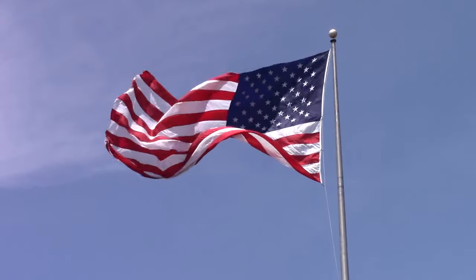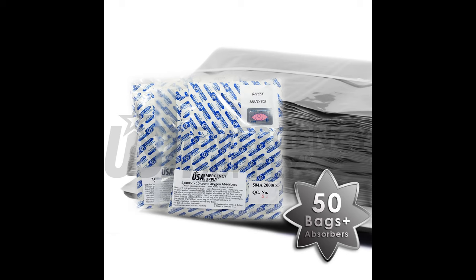All right, first off, Mylar bags. You want to make sure that you go out and buy yourself Mylar bags. Go on Amazon and order them. You can get them with the oxygen absorbers all included, and this way you have some way to store a lot of these products that I'm talking about, and they're going to store for a very, very long time.